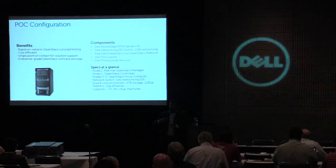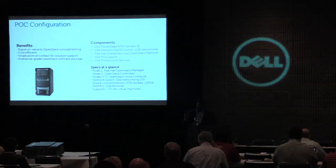So as the customer is growing, as the customer is evolving, if there are issues that come up, they're able to pick up the phone rather than go on it on their own or try and reach out to a community mailing list. They can pick up the phone and dial an 800 number. They have someone on the other end who knows what they're talking about. When you break it down, the first couple of nodes are kind of manager and controller nodes. And in particular, there's a few nodes dedicated for the Nova Compute modules.